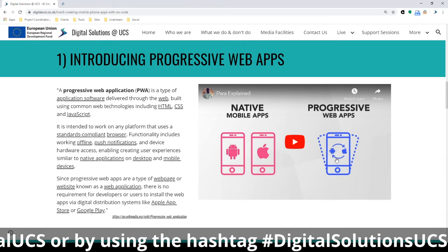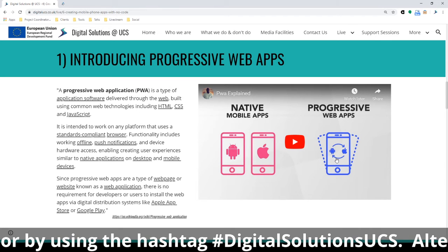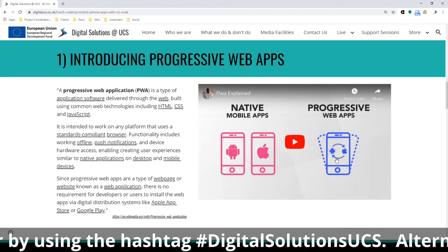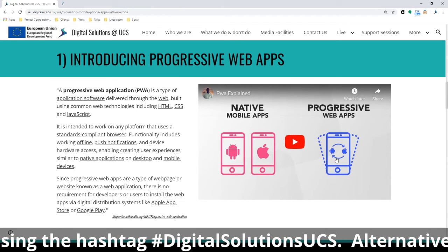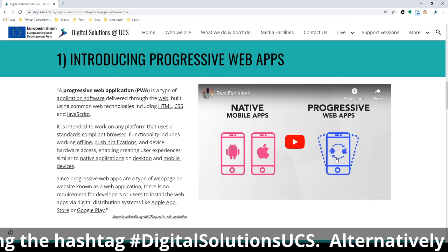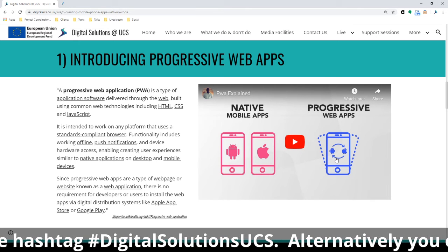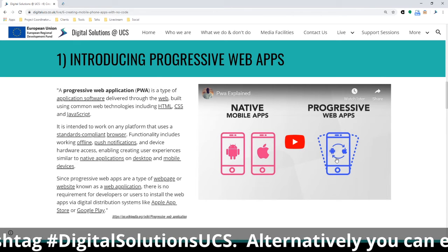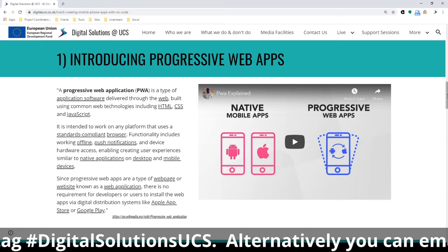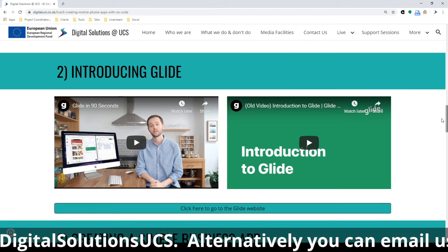Now, if you've used Facebook, you've already used a progressive web app because there are 2 versions of Facebook. There's the Facebook you download from the App Store, but if you get your phone and open up your web browser and go to facebook.com, you will see a progressive web app on your phone. It's a website, but it looks and feels like a native application that you've downloaded and installed. Well, that's what Glide allows you to do. So we looked at how Glide could do that. Very simple, very powerful piece of software.